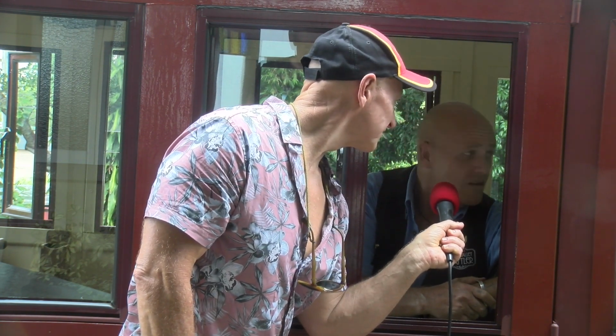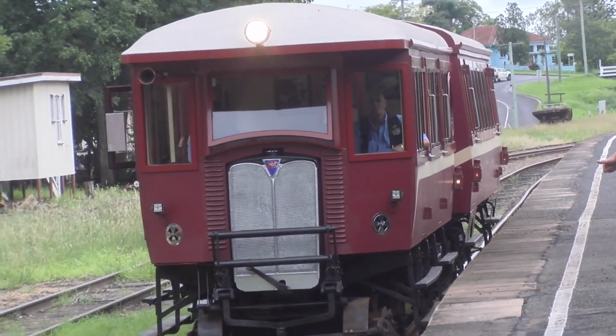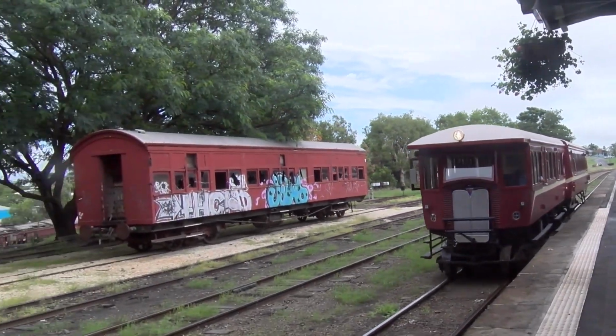This is the original Red Rattler, and she's 1934 built. But this was built on a 1912 bush chassis. It's so old, and you can experience it all here in Gympie. Now we're just going to move on and meet second in charge on this train here today.